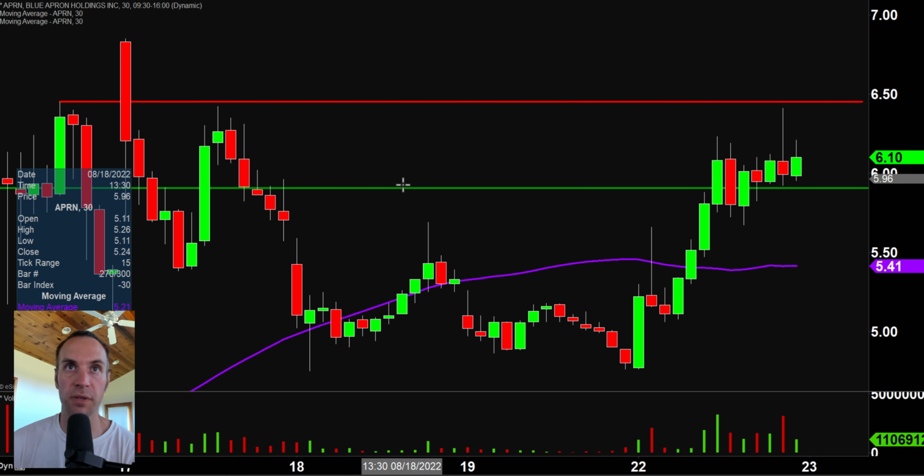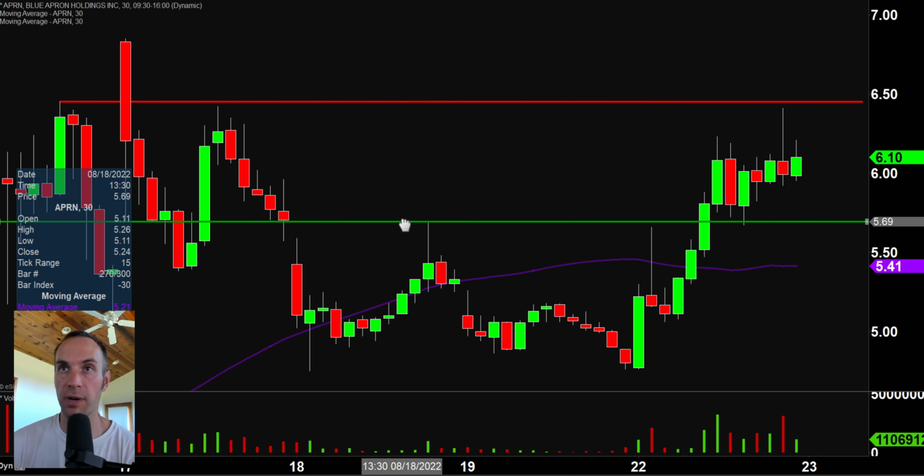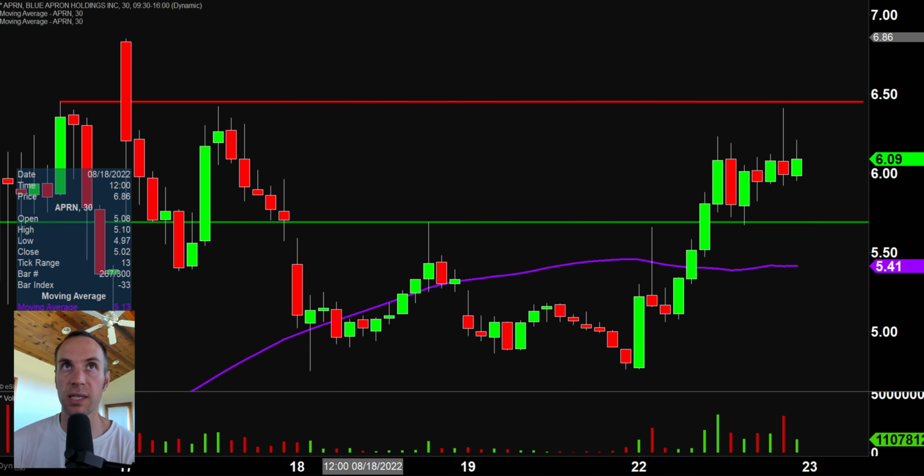As far as levels of support are concerned, the initial level to watch with any sort of pullback right here is this previous breakout point at $5.60. Then if the price pulls back some more, the next key level would be that purple line there, the 50-period moving average, right now valued at $5.40. But all in all, at least in my opinion, $6.50 is definitely the most interesting dynamic here moving forward.